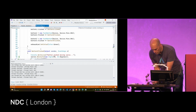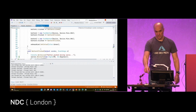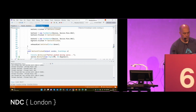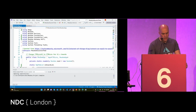Well, I'm going to unplug this one. Take the electricity away so I don't get any smoke leaking out later. I say that because it's the second board I've done this demo on. And we'll plug this board in. And while that's just sorting itself out, we'll stop this because now it's really going to confuse Visual Studio. Close that one down, and we want this one here.